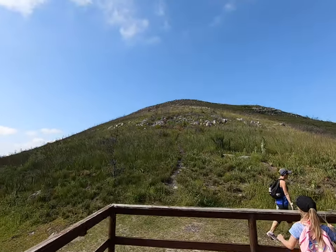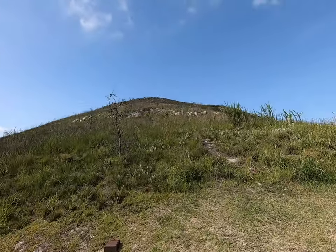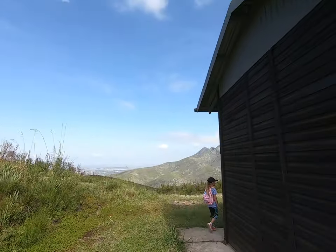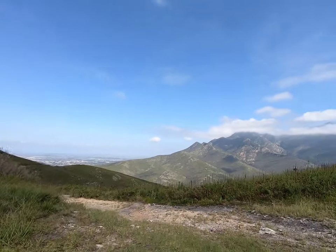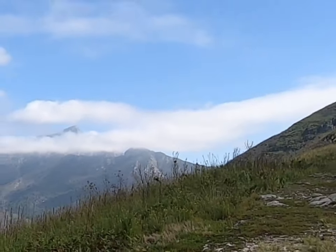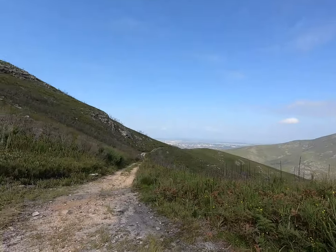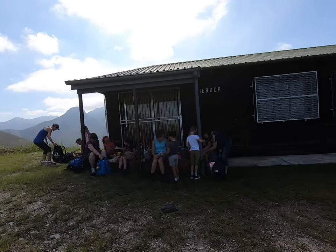And there's the path up the hill. There's a view over the town. And George Peak is in cloud, and Craddock Peak is just peeking through. And there's another path going up the hill. This is the path we're going to take back down home again. And everybody is having a picnic.